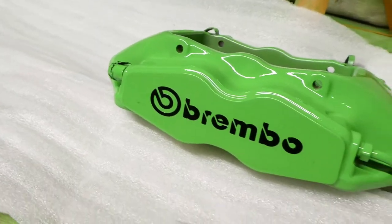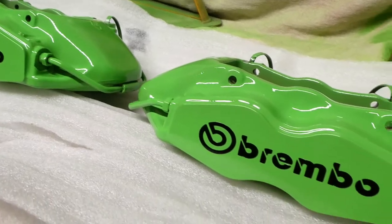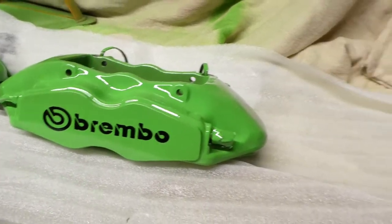I do. It's good. There you go, I've got green four-pot Regan calipers now. Beautiful they are, like a work of art. And that smudgy bit from the sticker kind of came off as well. Looks loads better now, the clear coat. I'm pleased with them for a rattle can job. They definitely covered well.